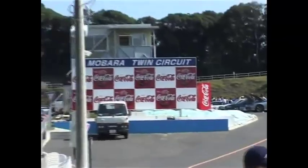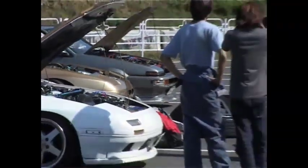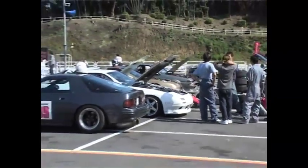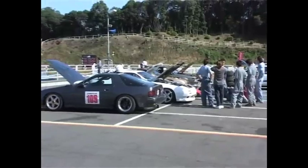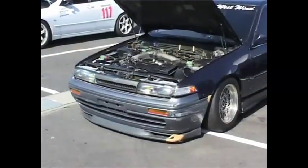The Mobara twin circuit is a very tight track in the Chiba prefecture, which is very popular for drift events. At a judged drift meeting, points are awarded for style, speed, and how long you can keep the car sideways. Ideally, you should keep the car sideways permanently, linking the corners together in one long drift. It's a bit of a strange sport, really, but it's very popular in Japan.